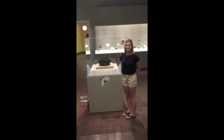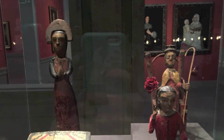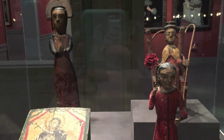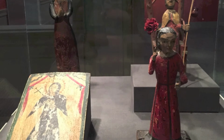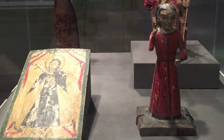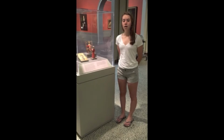These sculptures are examples of bultos, which are sculptures devoted to saints. These particular bultos are made in New Mexico between 1750 and 1900 when they adopted the practice from Mexico City due to their close proximity. The attention to detail on these figures shows how important they were to New Mexican worship and values. Most of these sculptures were donated by Miss Harriet Clark to the Worcester Art Museum.